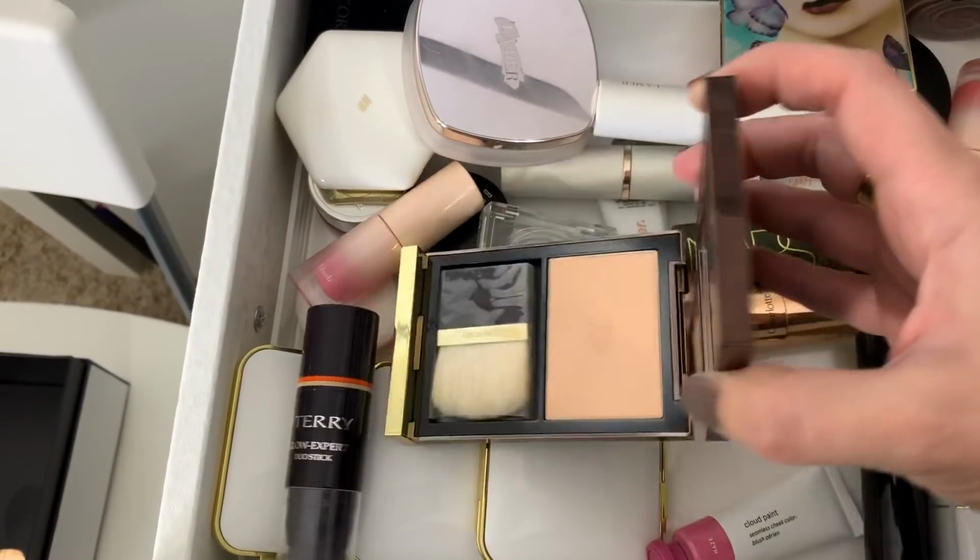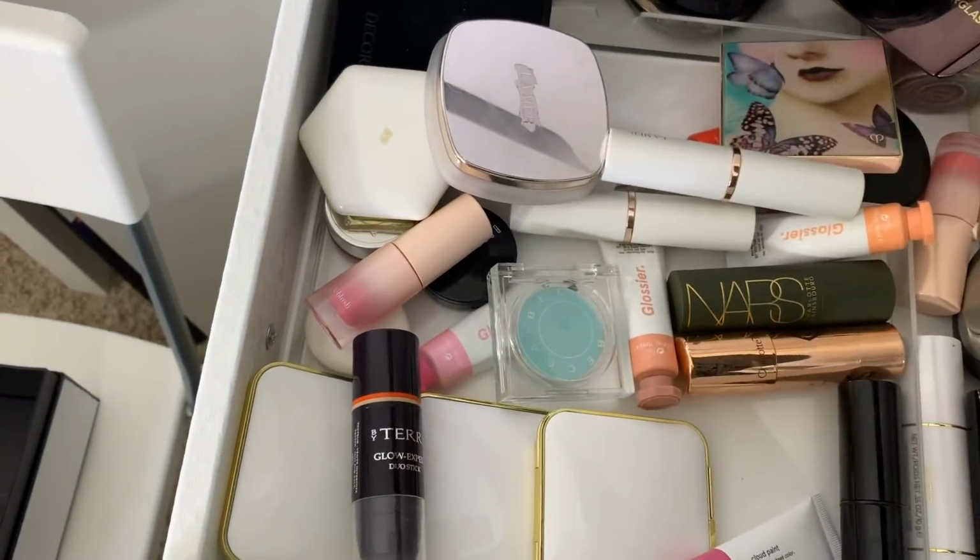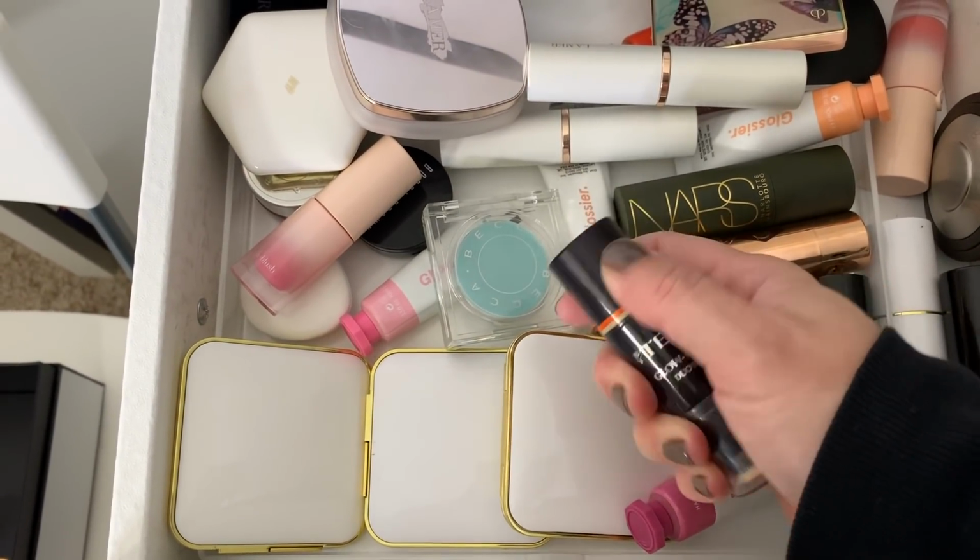This is my Tom Ford pressed powder. Love this. I'm going to hold on to that. I have it in the shade Ivory Fawn. Here is the By Terry Glow Expert Duo Stick.